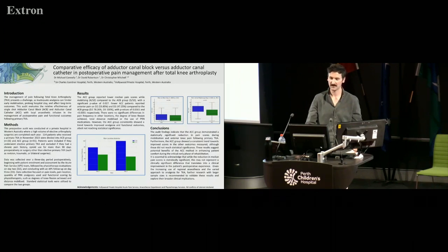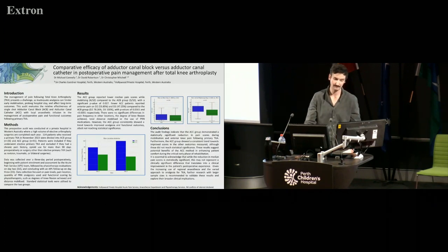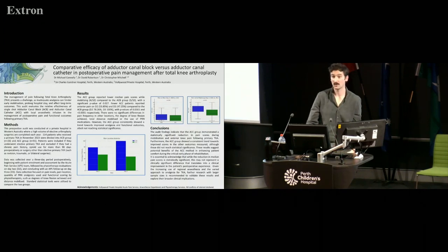But myself and David Robinson, who is a colleague of mine, a trauma fellow at Royal Perth at the moment, we conducted an audit looking at single-shot adductor canal blocks versus catheters at Hollywood in November of last year. And we chose November because November was a particularly high throughput of total knee arthroplasties in a given month over the year.